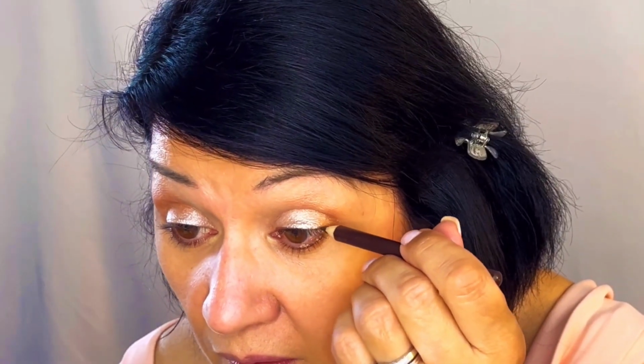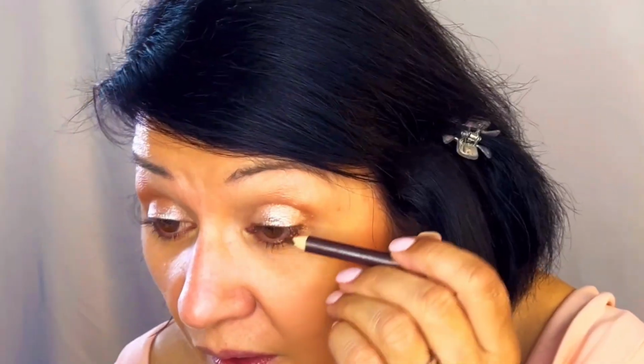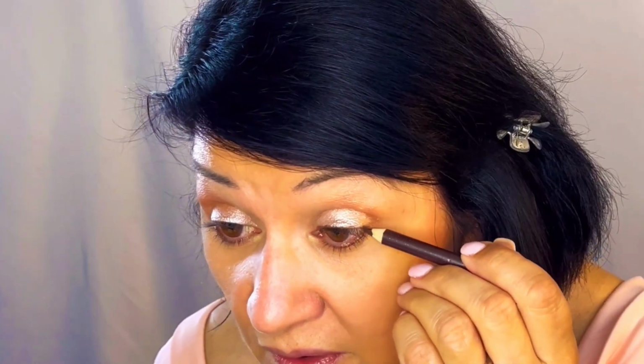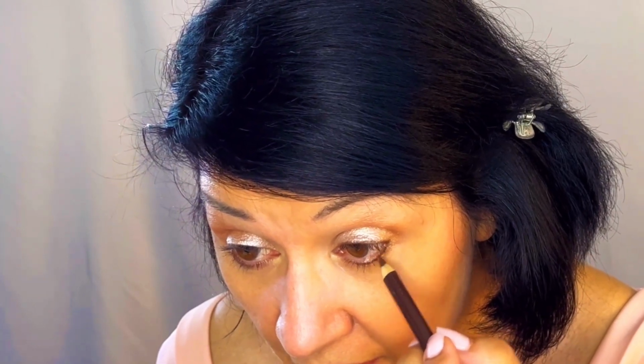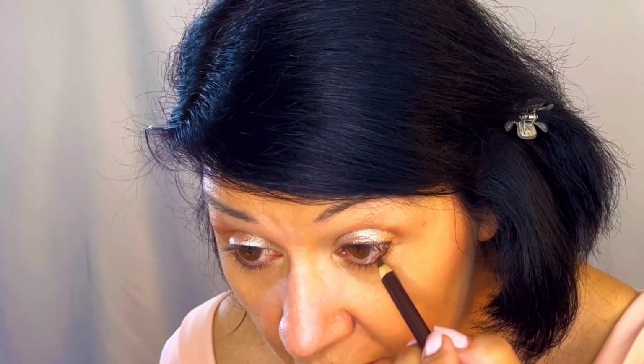And when I get to the outer half of the eye, I'll put it on heavier. So here I just want to go very lightly. And like I said, I'm going to put it on heavier on this part of my eye. Just make sure it's all even. And then going down underneath as well. And I'm going to come in a little less than halfway on the bottom. And this is going under my lash line.